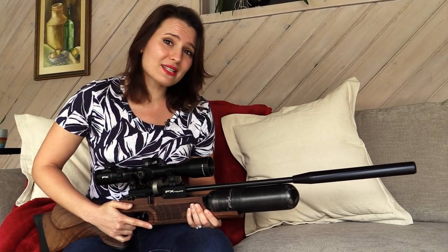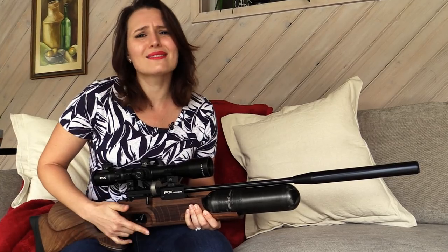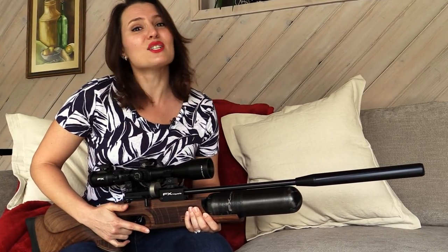For all you trigger freaks out there, the one on the Royale is like butter. It's light, it's precise, and it's a blast to shoot. Get it? A blast to shoot.